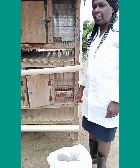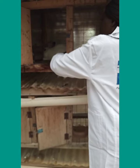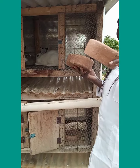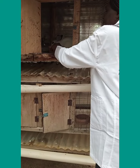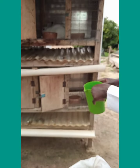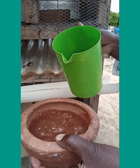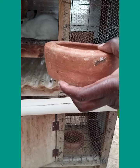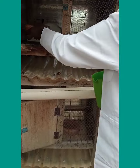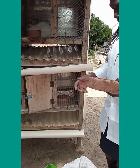So when you start feeding your rabbits, ensure that you have your containers ready, your feeding pots. Remember, you need two feeding pots, one for water and the other one for pellets. Ensure that you have put some water in the feeding pot. Remember, the water has to be replaced daily, and the rabbit needs to drink plenty of water. Put the water there. It will be there throughout the day.